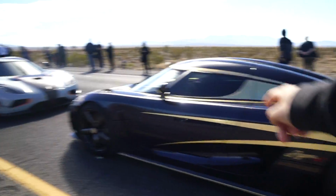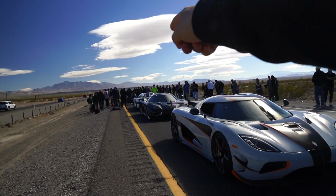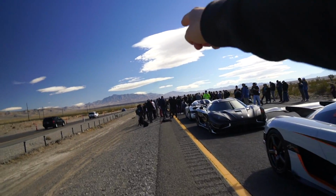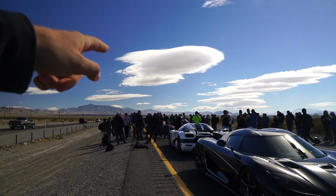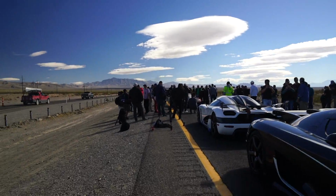Well, thankfully, guys, my luck has changed, and I'm now in the top speed VIP area that I was trying to get into all morning. So I'll show you guys the lineup of cars. We have the Agera R, Agera RS, Agera RS, Agera RS, and the record-breaking Agera RS that everyone is crowded around. So what's special about the red one, that car just did 277 miles an hour.